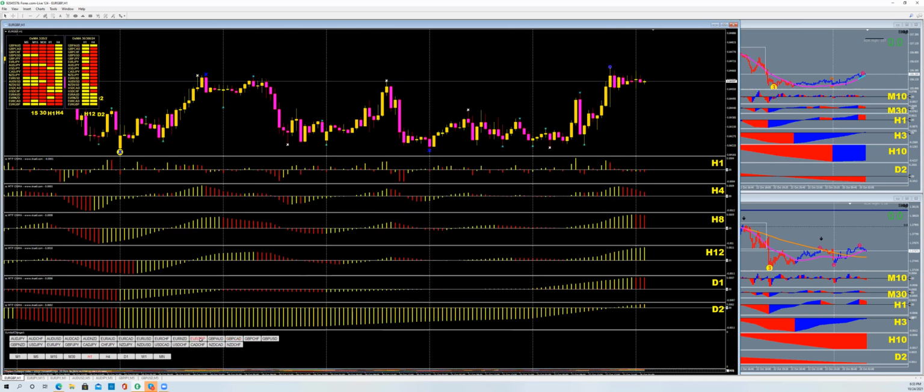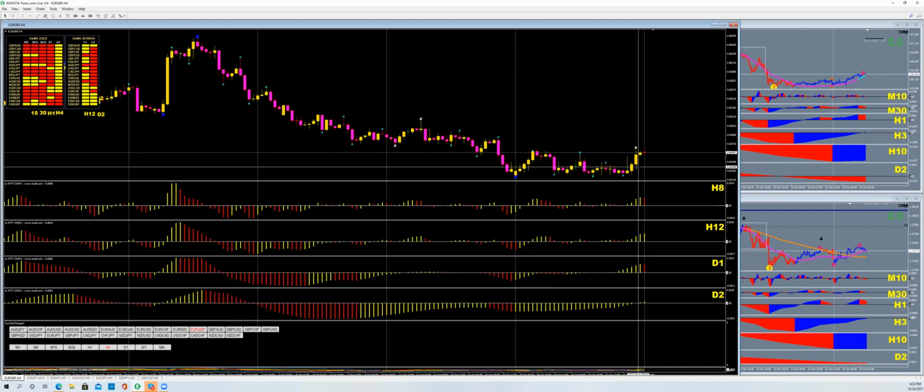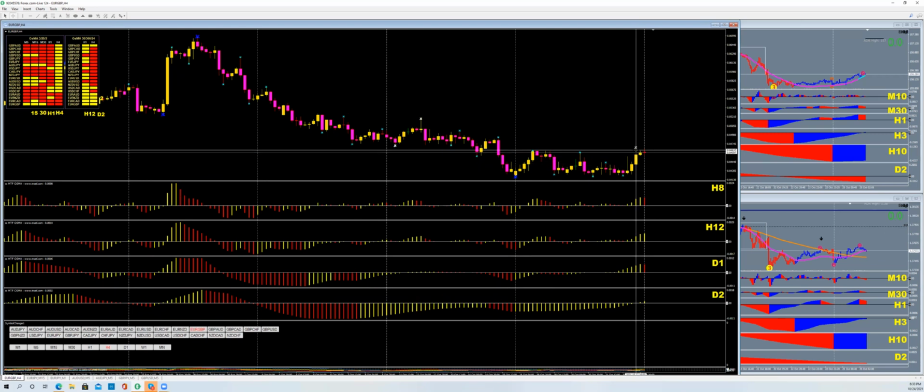Euro pound. Euro pound has a 2-ball at the top of the range. And it has a good doji pattern forming if it forms. H8 is short already. H10 is probably short. D1 is already short, so H12 is not too far behind. So we're looking for a short.